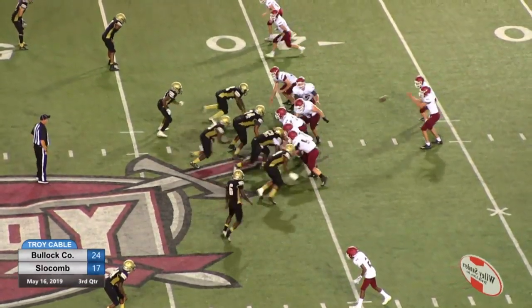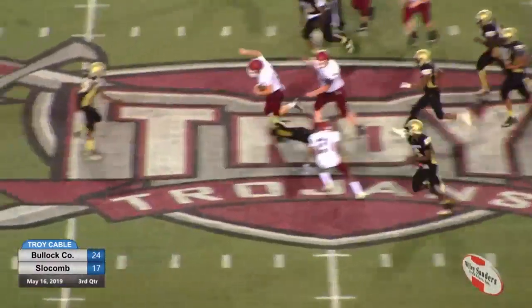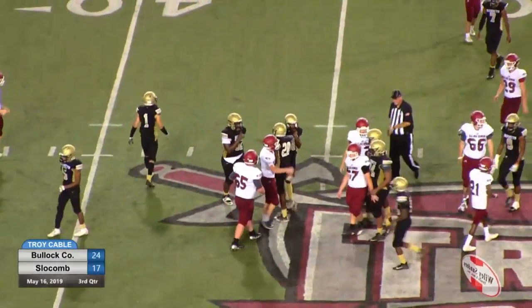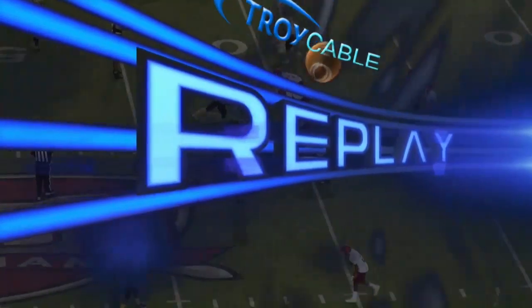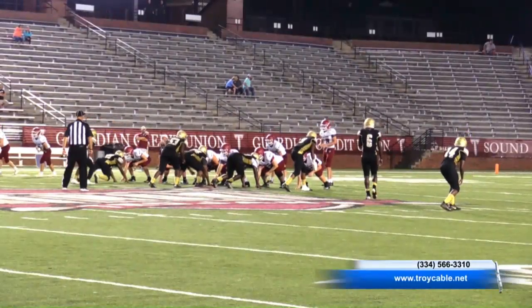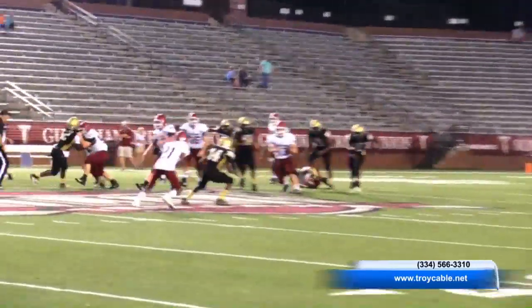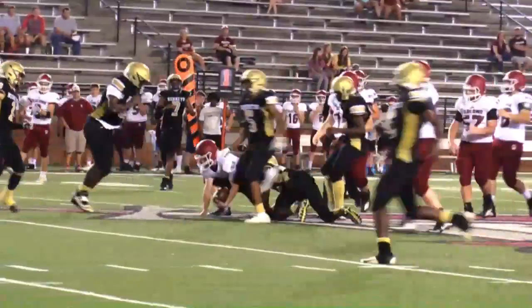Another blitz. They caught him in the blitz and got back. Up the middle, big yardage, all the way down to the Bullock County 45-yard line. And it's about time. The clock will stop on the first down, but when the chains get ready, they're going to roll it. Bullock County looking for the clock to go down, but Slocomb looking to use their timeouts wisely.